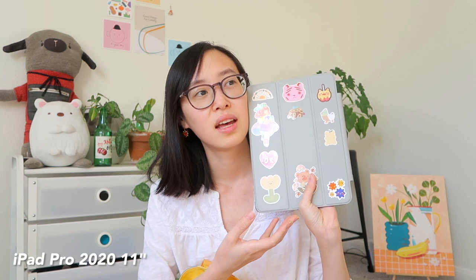Next thing I have is my iPad, and I chose the smaller iPad. I believe this is the iPad Pro 11 inch. I can't keep up with all the new iPads. There's just way too many iPads, but this is her. I personally like the smaller iPad because before the pandemic, I was really into going to cafes to do work or just go out to do work, so I liked the portability of the small iPad.